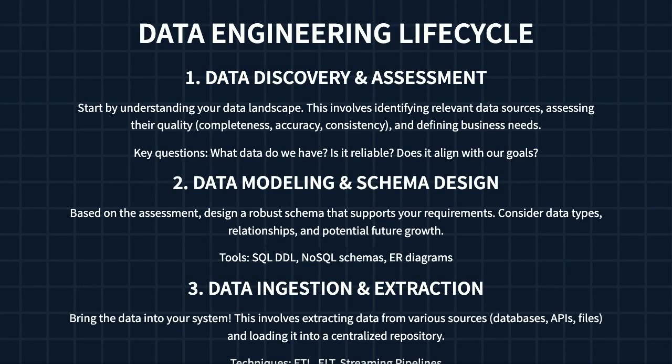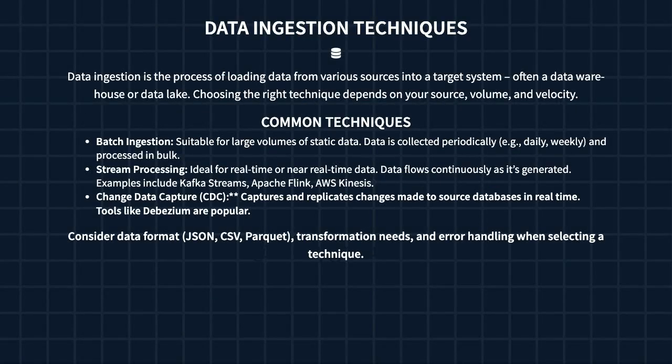Okay, let's break down the life cycle of data engineering. It's all about getting your data from wherever it lives to where you need it, and ensuring it's good quality along the way. First, we start with discovery, figuring out what data sources exist and how trustworthy they are. Then we design a solid schema, like a blueprint for our data. Next up is ingestion, pulling the data into our system, often using ETL or ELT processes. After that comes transformation and cleansing, making sure it's accurate and consistent. Finally, we choose the right storage solutions, think data warehouses or data lakes, and manage them effectively to keep things running smoothly.